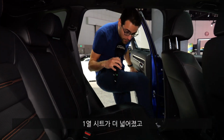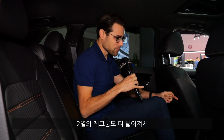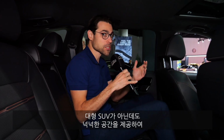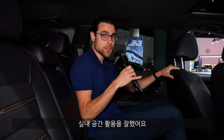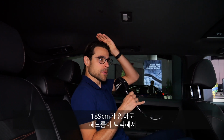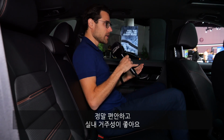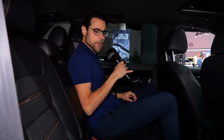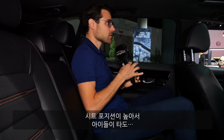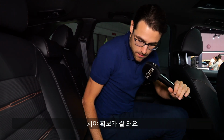The front screen, by the way, has become wider for a better view, but also the legroom here has increased. So that's plenty of legroom, although it's not the longest SUV. So making good use of that space. Headroom here also works for tall people, 189 or 6'2", no problem at all. So it's really comfortable, a lot of space here. And even for kids, you sit a little bit elevated here in the rear, I have to say. So then you also have a good overview when you're not that tall.